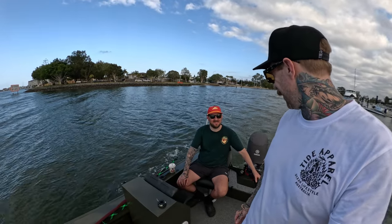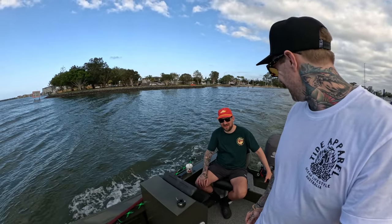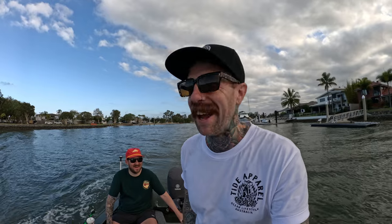The plan for this afternoon is we're going to fish a little bit of top water until it gets dark, and then we're going to move over to fishing some gnarly structure. We're probably going to be finishing up in the early hours of the morning, you reckon? Yeah, 2 a.m. So we're going to be very tired.